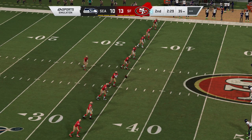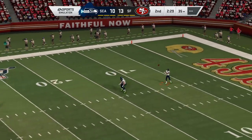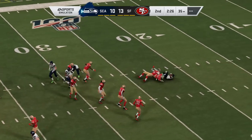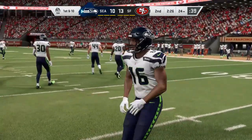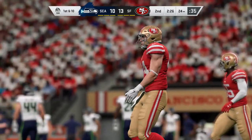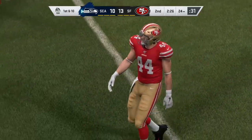Set now to kick this one away, and off it goes. This will be fielded at the 8. And a pretty good return here. He'll be stopped just shy of the 25 at the 24-yard line. Let's go. The Seattle now ready to march out of the field. And 2 picks thrown here in this first half alone. We'll see how that affects him.